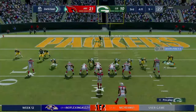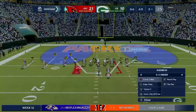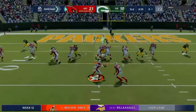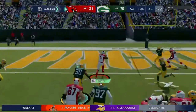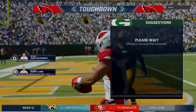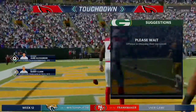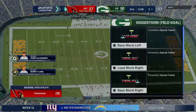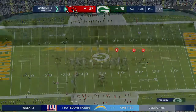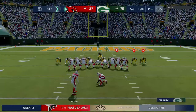Another shot from the 9 on 2nd and goal. Murray on the option. He'll give it to Drake. And he is into the end zone. Touchdown, Arizona. A 9-yard touchdown run. And the Cardinals will extend their lead. So he's in for his third score of the game.